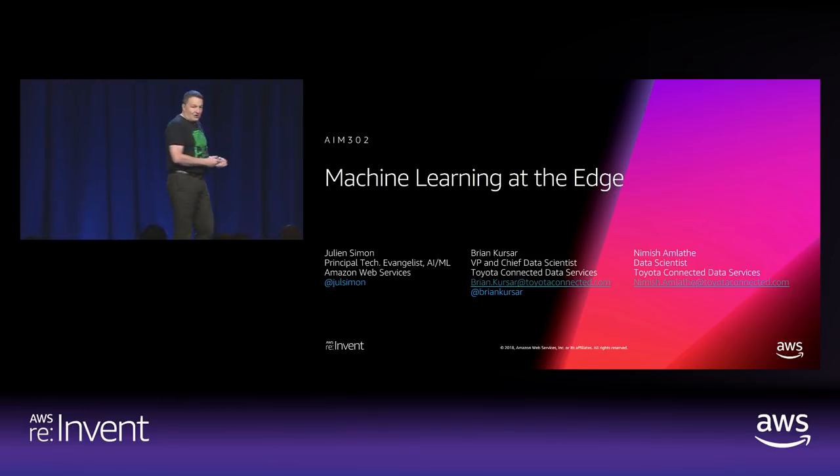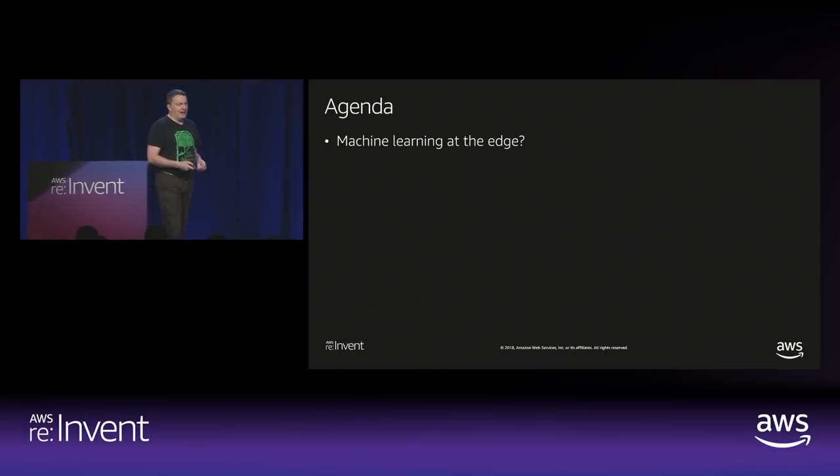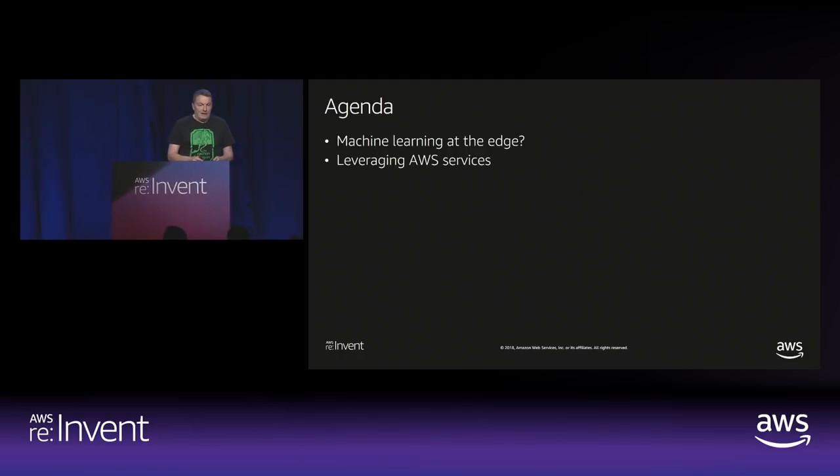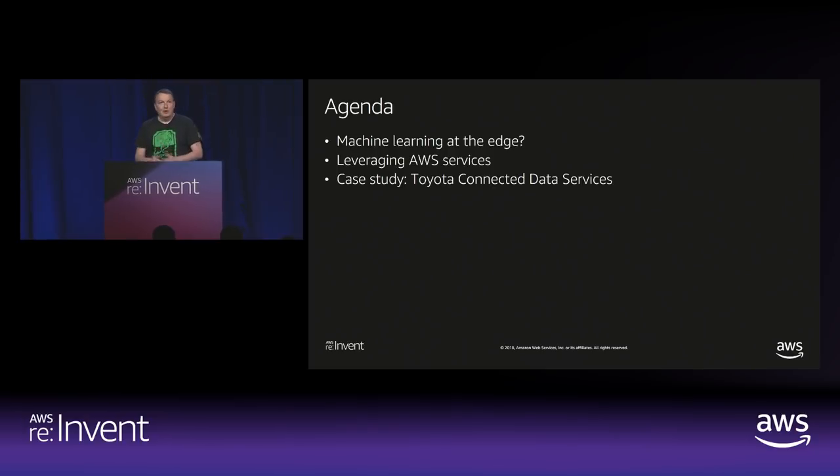So let's get started. We're going to talk about machine learning at the edge first for a few minutes. Why is this even a thing, and how is that different from machine learning in general? Then, of course, we're going to call out a few AWS services that help you build machine learning solutions at the edge. And then we'll dive into the Toyota use case, and I'm not going to say anything about it because I want to keep the show interesting.